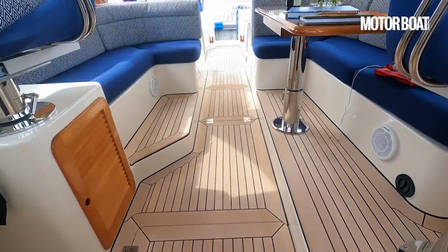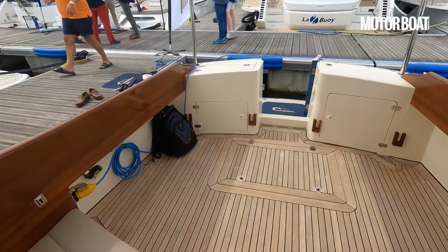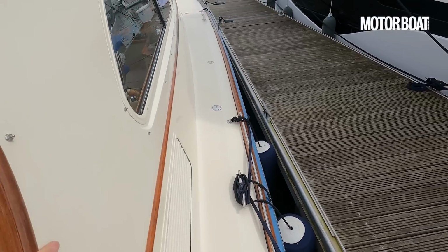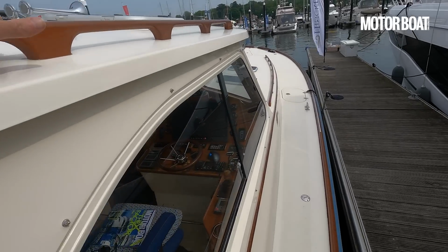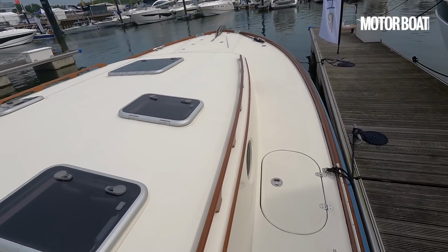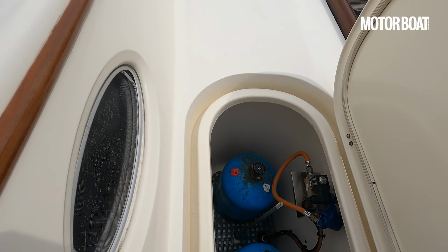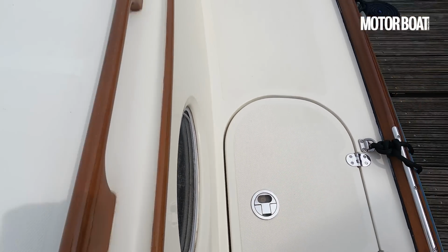So we're just going to take you briefly up the side deck so that you can admire the view from there. If we just step up over this cockpit coaming. Again, lovely wooden handholds as you make your way along the side deck to the bow. Now this, I think, is just the gas locker, but again, how sensible is that? Outside, well vented, not in anybody's way. Keeps it nice and safe and secure.